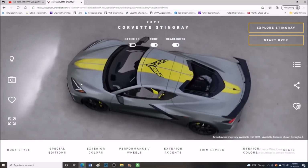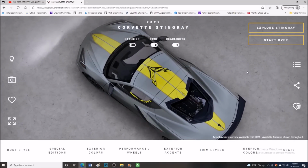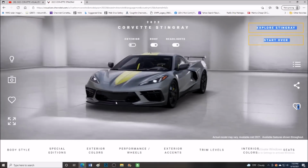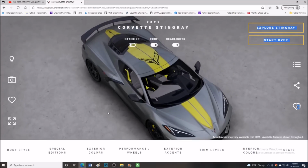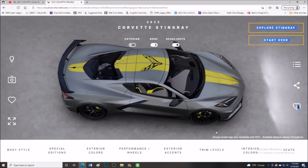But look at that graphic on there. Oh man, that's a great looking car. Wow, wow, wow, wow. So yeah, you can go in here and play around with this and change it up. And again, these special edition cars are going to be available in coupe or convertible. You can come in here and start picking all these other tabs down here and play around with the configurator. But like I said, the Build Your Own tool will be probably a little bit easier to use.